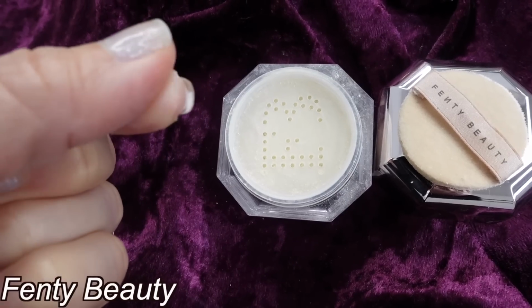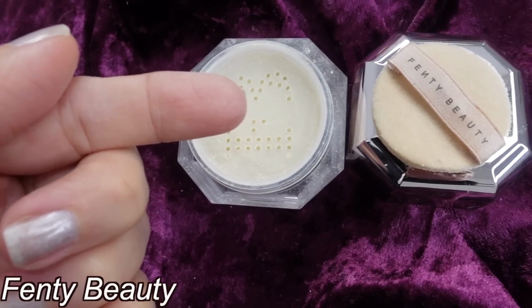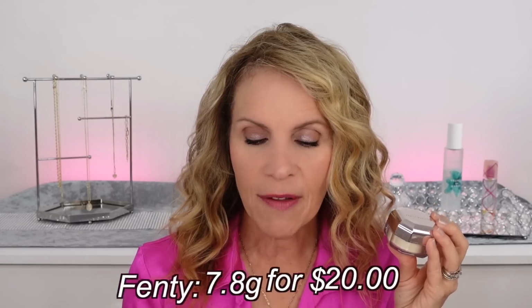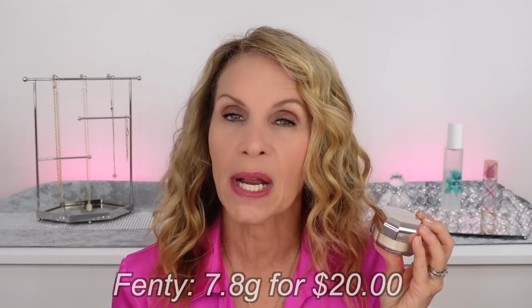This worked beautifully. I have no complaints about it. It's finely milled. I thought it looked really great on my skin. But again, this is a travel size, 7.8 grams for $20. That is super pricey. And for a product I'm going to use every day before I go to work, I'm going to go through this. So I'm going to put it up against Wayne's. And again, I have to say, Wayne is the winner. There's so much product here. It's beautiful. It works in the under eyes. So I would definitely pick Wayne's powder.